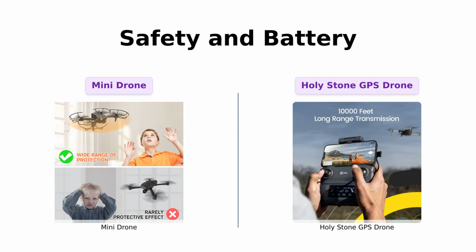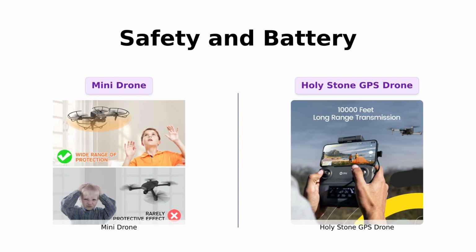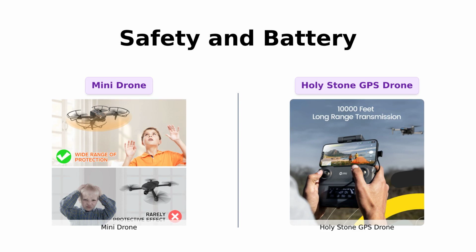Safety is always a top priority, especially when flying drones. The Mini Drone comes with low power alarm, emergency stop, and 4 propeller guards to ensure a safe flight. It also includes 2 rechargeable batteries that offer a total flight time of 18 to 21 minutes. Safety and longer flying time make it a great choice.